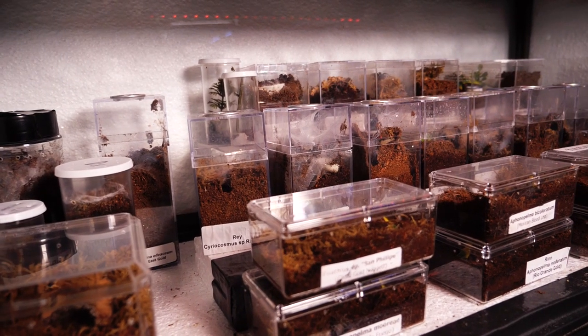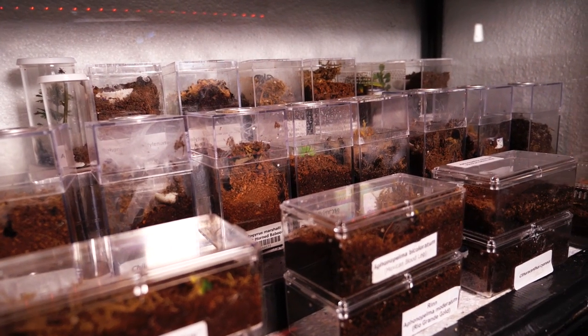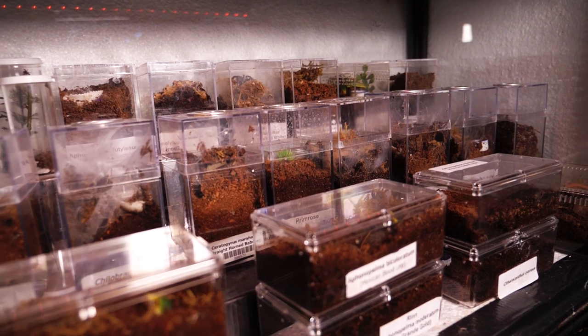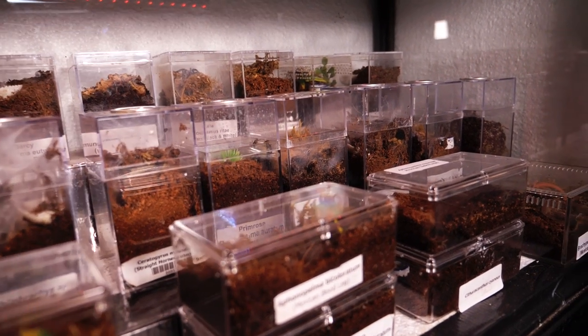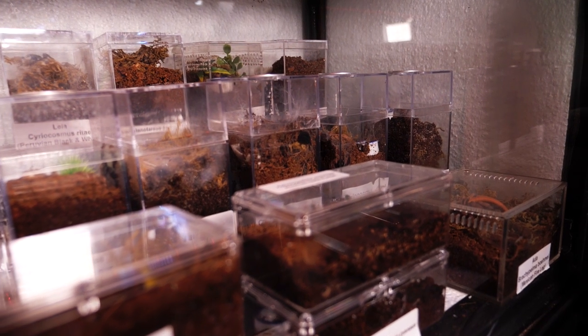I keep the enclosure in my spiderling climate-controlled setup that keeps the ambient room temperature at about 78 degrees Fahrenheit or 25 degrees Celsius, which is slightly warmer than what I keep my adult and juvenile tarantulas.